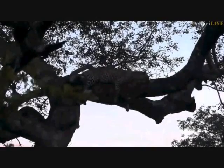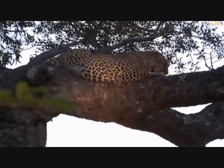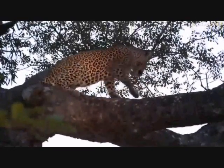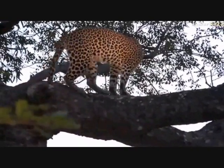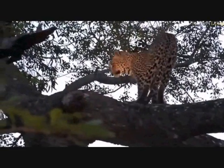That impala kill, I can't tell you how old it is, if it's a big one, if it's a small one, because it's hidden so much in the grass. There we go. Karula, you waking up now? Yep. She's had a good feed, which is good. You can see her belly is a little bit swollen, so that's quite nice.